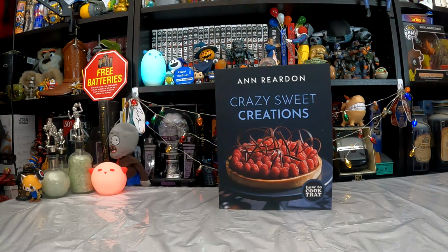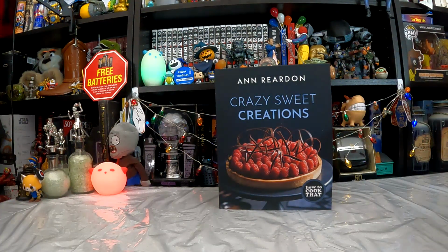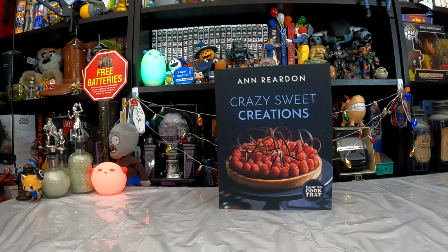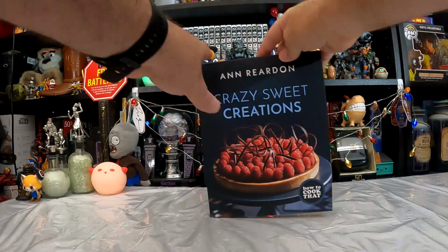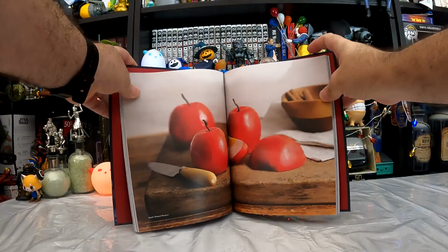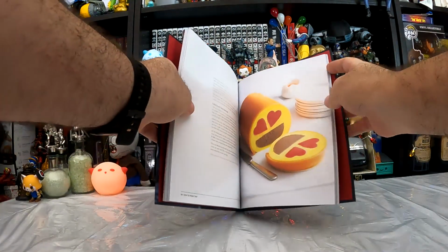She occasionally will do old, I think 18th century recipes from an old cookbook. She'll do miniature things, which I don't think she does so much anymore. But yeah, she does a lot of interesting stuff, and she has a cookbook out called Crazy Sweet Creations. And you'll see here I've got how to make an apple cake, a cake that looks like an apple.